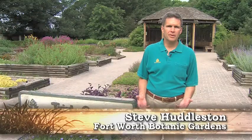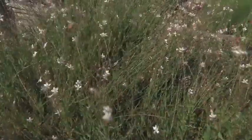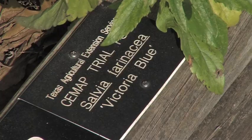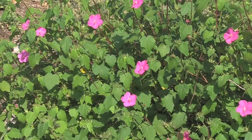Here we are in the trial garden. This is where we feature about 250 different perennials. We trial them to see how well they perform here in north central Texas. Every year we compile a list of about 50 best performers that do well here in the trial garden. We recommend those because they hold up to the heat, they bloom, they are disease and insect resistant. And of those 50, of course, we can choose 10 that are really outstanding.